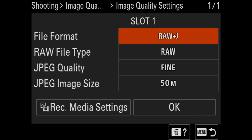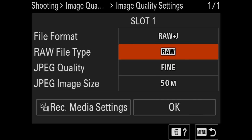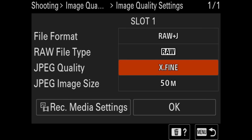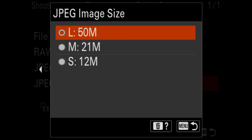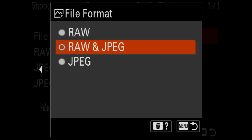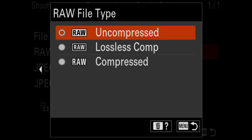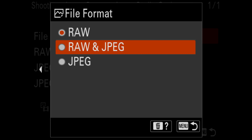And it's easy to verify this. If you shoot RAW plus JPEG, all the RAWs come out to be the same size, and as you change the size option, only the JPEGs differ. Also, if you switch it to only shoot RAW, the option for the size is no longer there. So you can definitely see that the size option does not impact the RAW file at all.